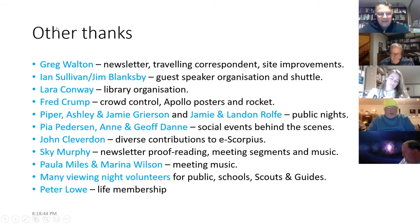Also like to thank from the Grierson family, Piper, Ashley and Jamie, and also from the Rolfe family, Jamie and Landon, for being gatekeepers at the public night and keeping all the undesirables away and collecting the money from all the desirables and letting them in. Also like to thank particularly for organising of the social events and all the sorts of things that are needed, like washing up the dishes and everything, Pia Pedersen, Anne and Jeff Dan as well. I'm not sure any of those are online tonight.